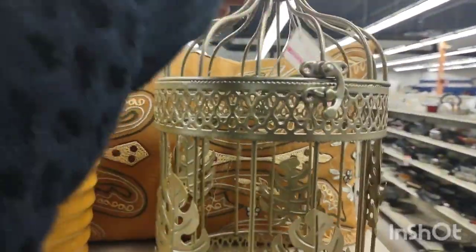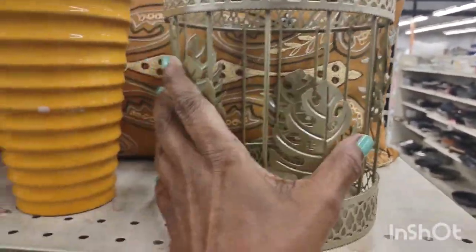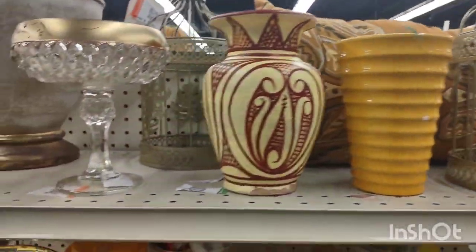This store was really dark. These bird cages were new. Otherwise, I would have put them straight in the cart. It was two of them.